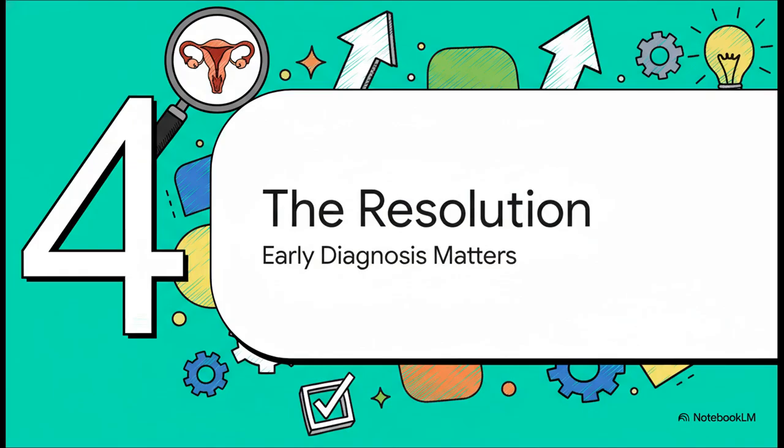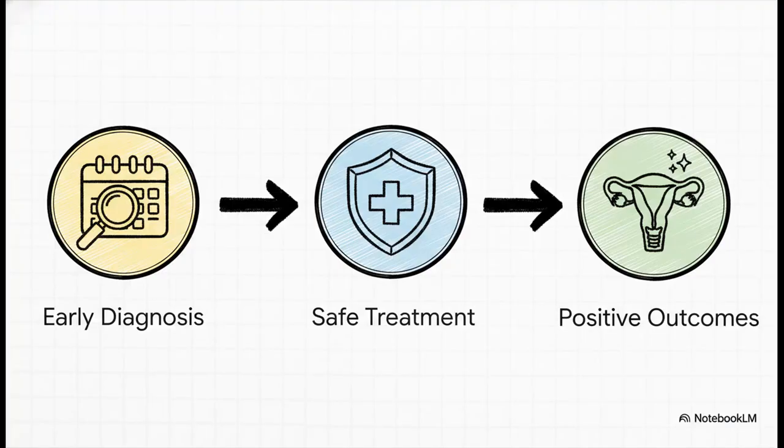But this story does not have to end in tragedy, because there is a resolution, and the absolute key to preventing these horrible outcomes is knowledge and, most importantly, early diagnosis. So here it is, the bottom line. When a CSEP is caught early, we're talking in the first trimester, it can be managed safely. Doctors have treatments that can resolve the pregnancy, stop those catastrophic outcomes from ever happening, and in many cases, preserve a woman's ability to have children in the future. Awareness really is the first step to a safe resolution.